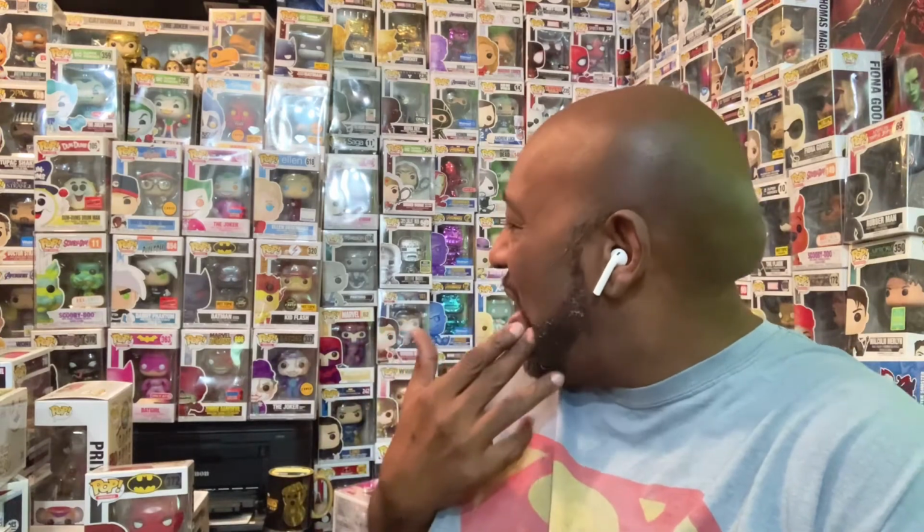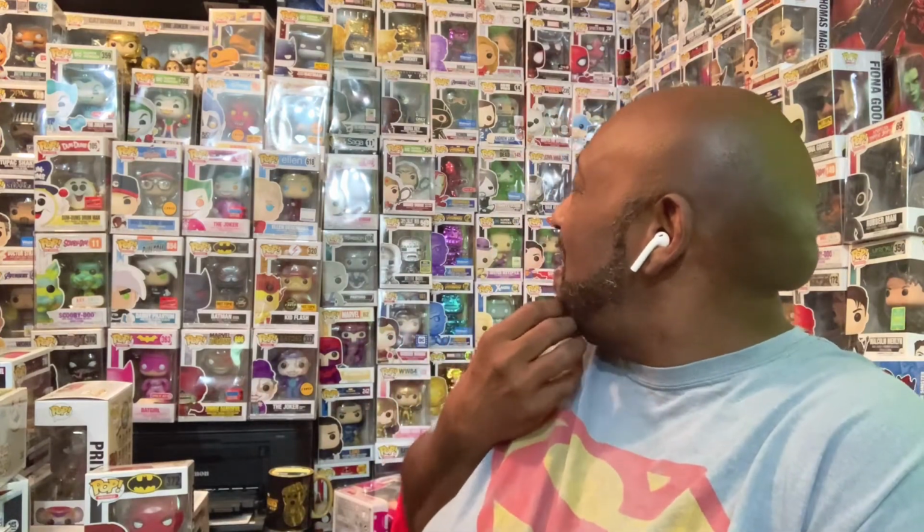In the comments below, let me know what is your favorite Diamond Edition Pop. I know I have the Diamond Edition Chase of Hades, and then the Diamond Edition Eeyore. I don't have a Batgirl. I think I have Freddie Mercury. I think I have a Prince somewhere. Is there a Wonder Woman Diamond Edition? I can't remember.